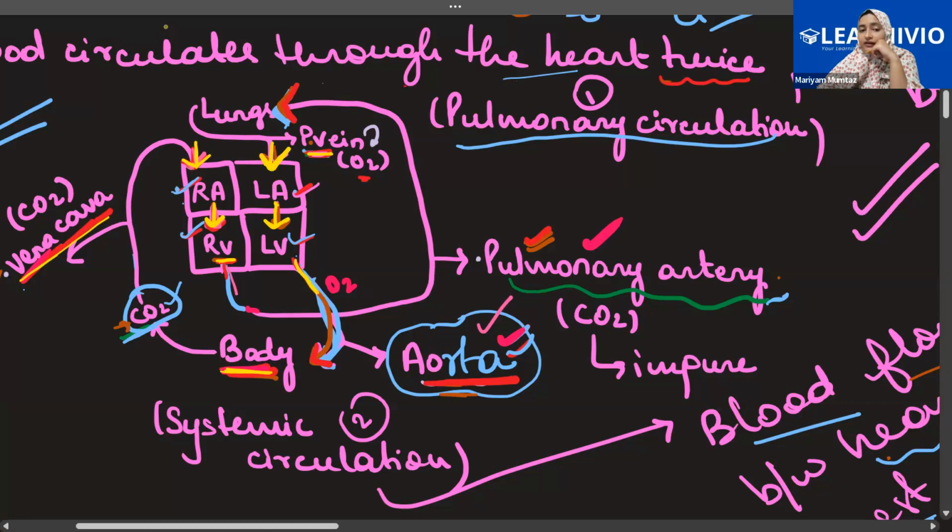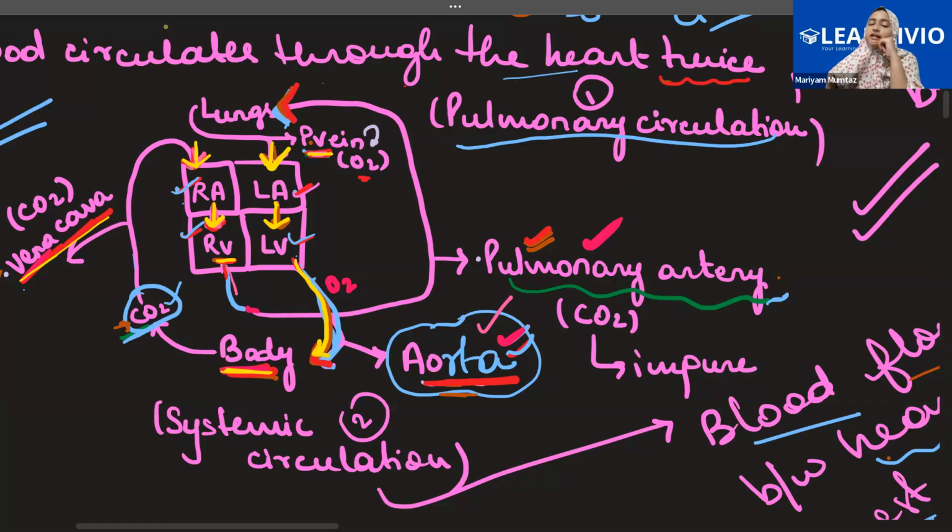And then when the left ventricle pumps it out, it is distributed to the whole body by the blood vessel called aorta. So you see how the blood is being circulated through the heart 2 times. Once from the body to the heart, secondly from the heart to the lungs, and yet again to the heart, isn't it? So since the blood flows through the heart 2 times, we call it double circulation. Any doubts up until now, students?